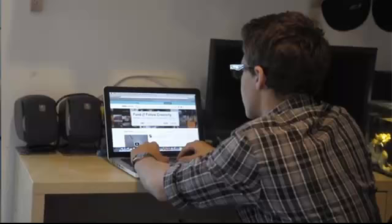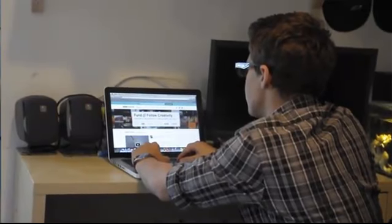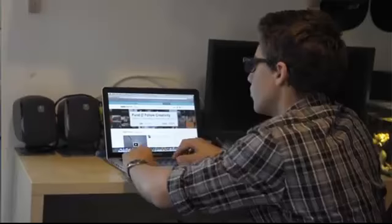So that's one of the things we really wanted to focus on too, was to make sure that people can build big objects in the machine. So that was one of our big selling points.